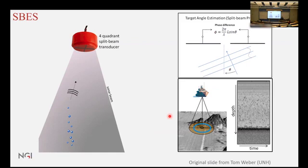I know a lot of people are, but real quickly, one of the main benefits of using a single beam is that with these split beam, single beam echo sounders, it's one beam split into 4 sections, so you can determine where a target is in the beam. That's really important for measuring what's called the target strength. And the target strength is how much sound bounces off a target.